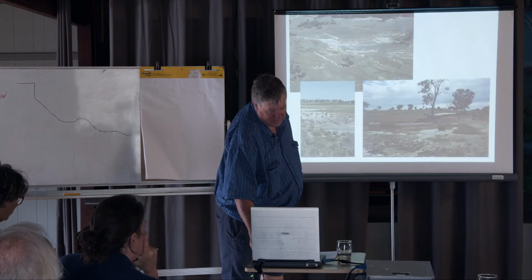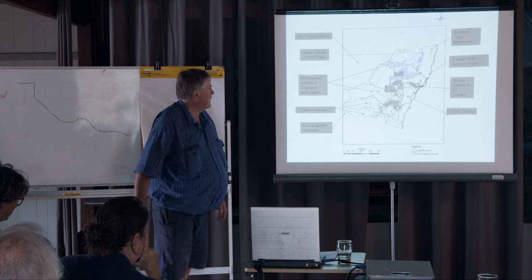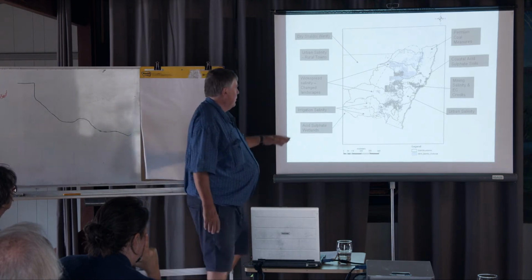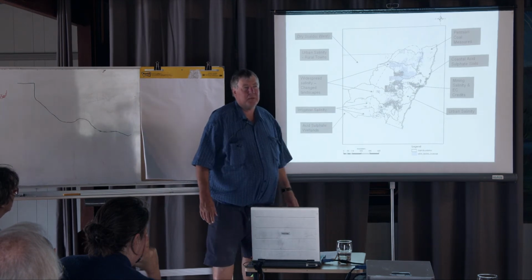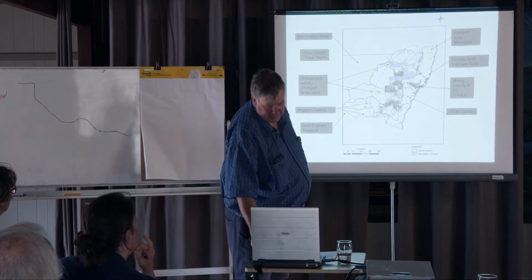Just some shots of salinity problems, and we work all over New South Wales. Currently Andrew and I are working here at Mildura with the almond industry, trying to sort out water use in the Murray-Darling Basin program.